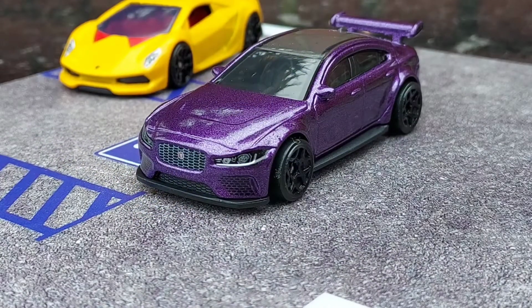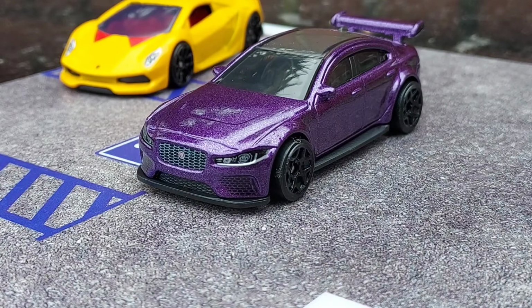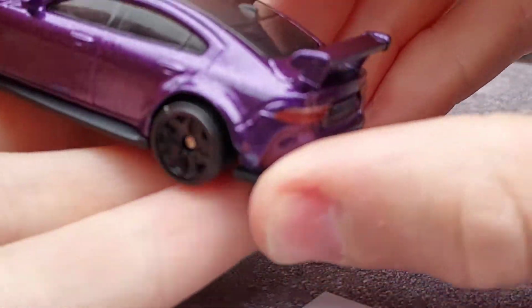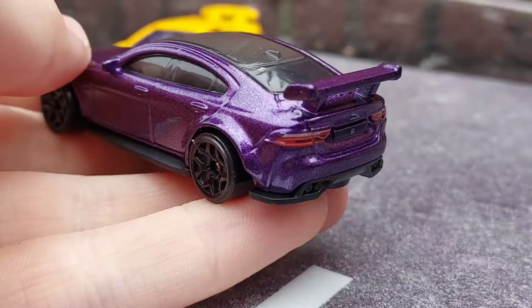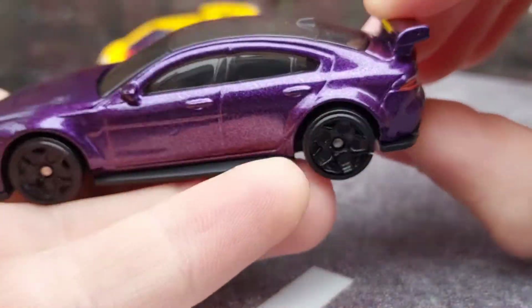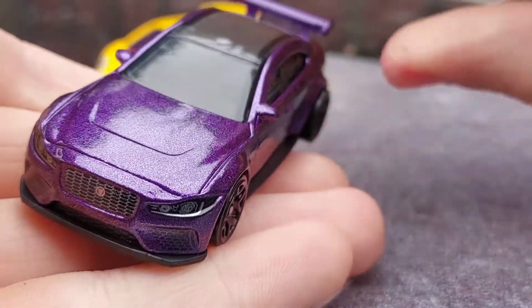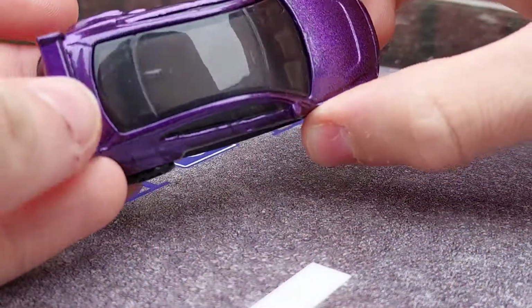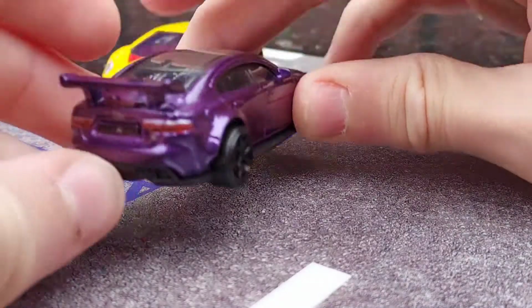Next up is this amazing Jaguar XESV Project 8. And a perfect colour for this cast. This sort of purple is really rich and just looks amazing. It suits the body lines really well, and a cast that I'm really, really fond of. You probably already guessed this is probably my favourite out of this pack. But we'll keep that for the end of the verdict.